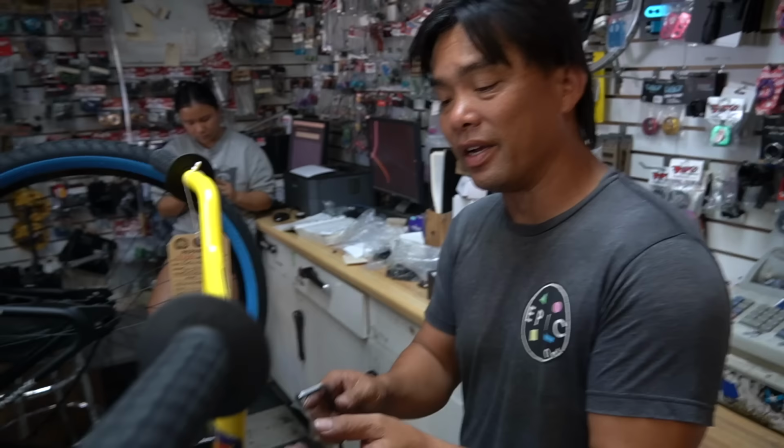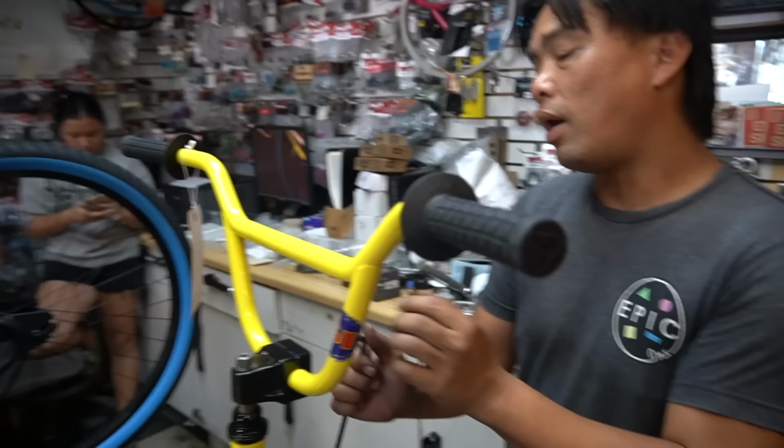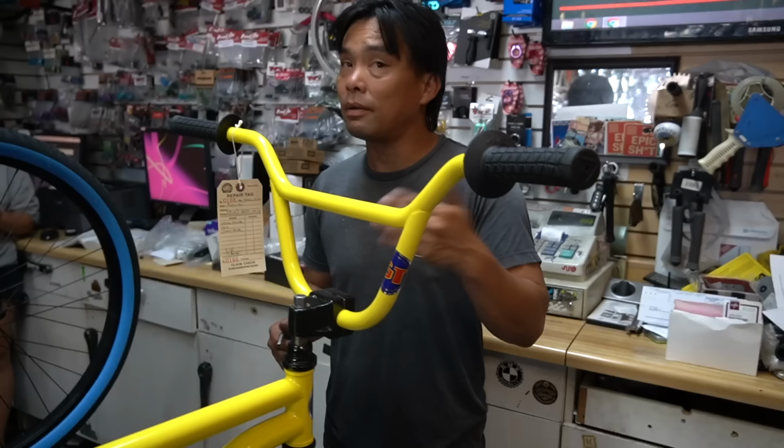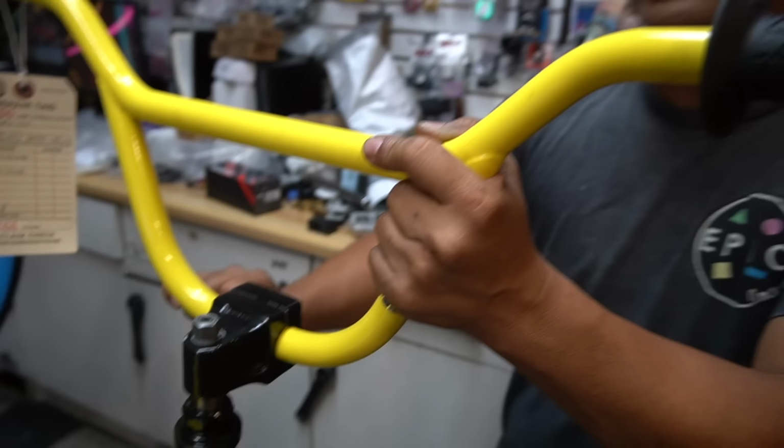But guys, when you're dealing with really old stuff like this, you can't be picky. This is the reason why some of these stems you see for like $150, like, whoa, cool deal. And then some of them you see are $300 to $400, even more. It's because of little details like this, okay? But right now, I can still tighten this. So that tells me that it's still got a little bit of life in it.